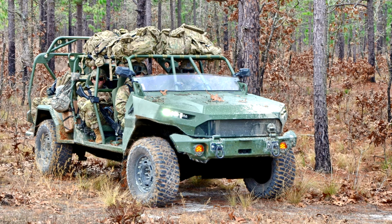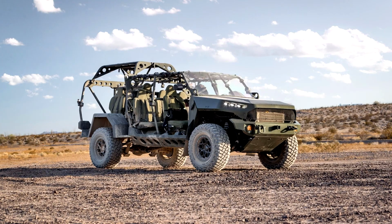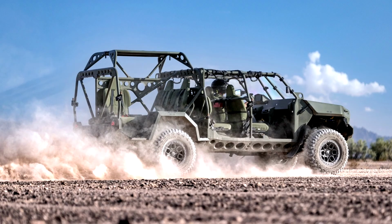The GM Ricardo prototype was based on the Chevrolet Colorado ZR2 and uses 90% commercial off-the-shelf parts. The Oshkosh Flyer prototype was based on the Flyer Ground Mobility Vehicle 1.1 and the SAIC Polaris prototype was based on the Polaris Dagger. Prototype trials took place at Aberdeen Proving Ground in December 2019, followed by further trials at Fort Bragg in January 2020.